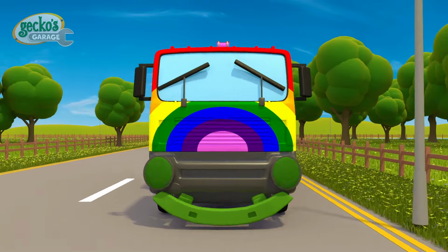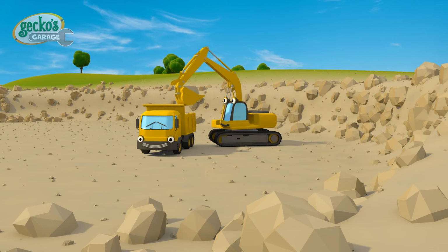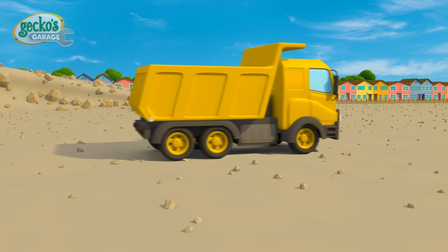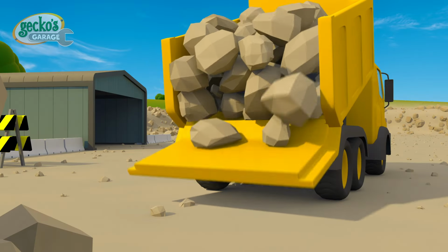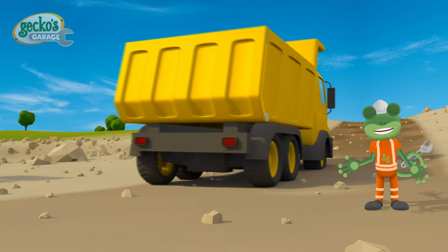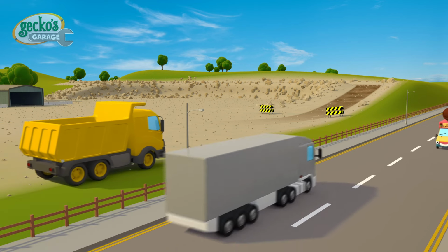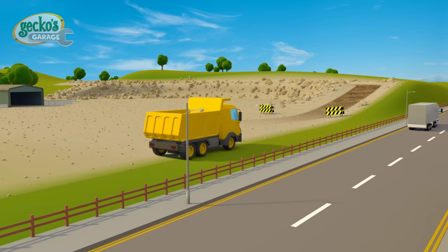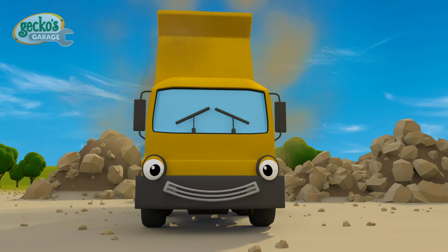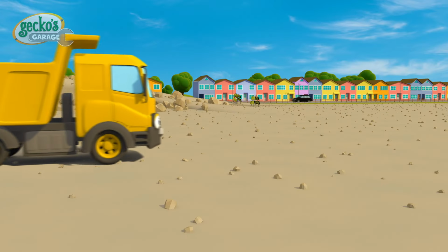Vehicles. Giant wheels so he won't get stuck when driving around the quarry. He's like no other lorry, Dylan the dumper truck. You won't see him on an ordinary road. He's far too big, he carries too much load. When he needs to dump it, his back lifts up to dump it. Dylan the dumper truck. Dylan dumper truck. Oh yeah.